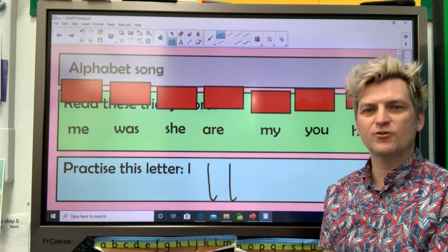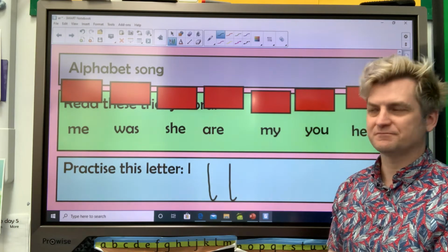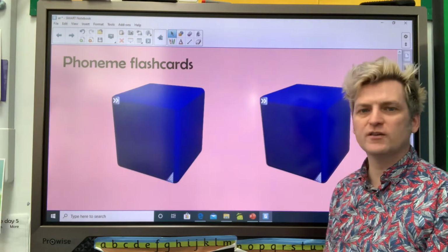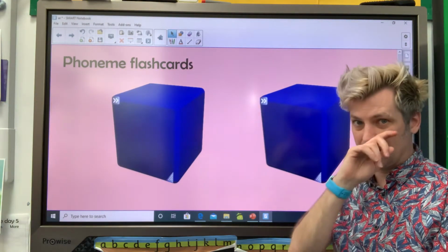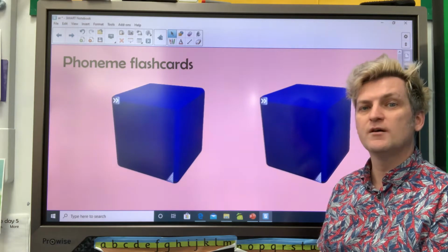Okay, how many did you do? Do they all look lovely? Are they nice and straight and tall like that? Okay, let's move on, shall we? Next page. Here we are. We're going to do our phonemes. Let's go through them. All right, we'll go through one time and then you can go through by yourselves.